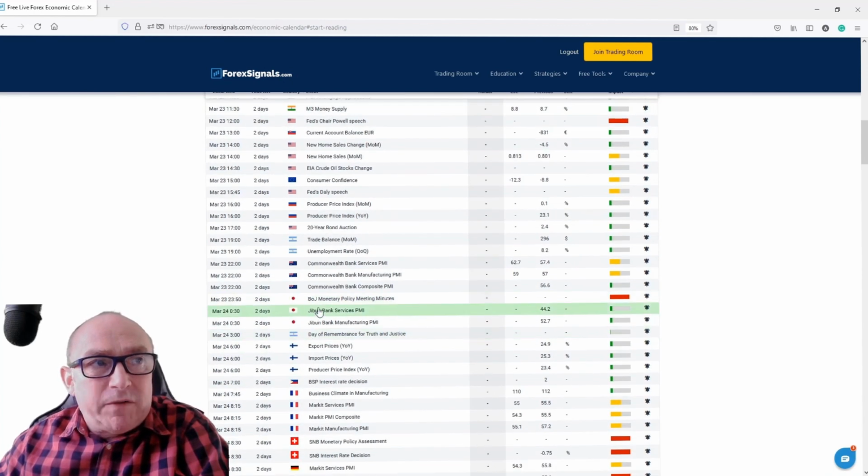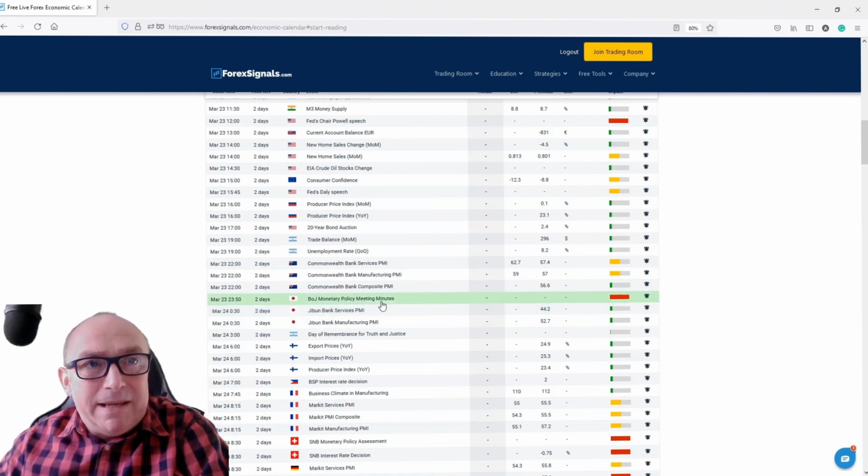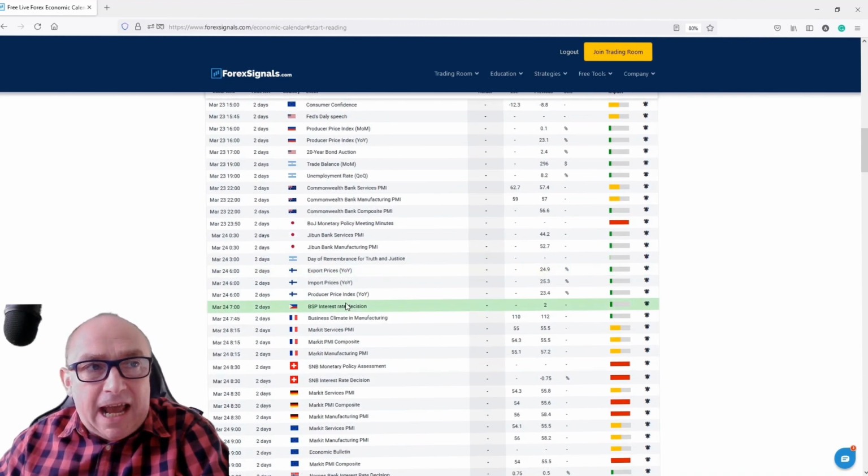We've got the Bank of Japan. That is on Wednesday. Your time zones obviously will be different depending on where you're looking in the world, but it's all going to be out at the same time. Bank of Japan policy minute meeting, so that's an interesting one. For their forward guidance, what are they likely to be thinking in terms of their asset purchasing and so forth.